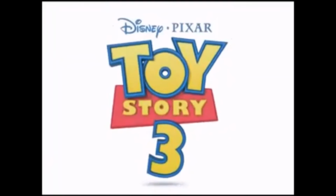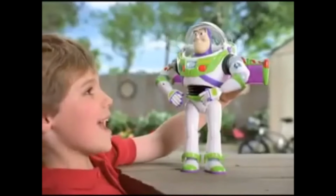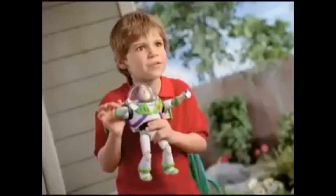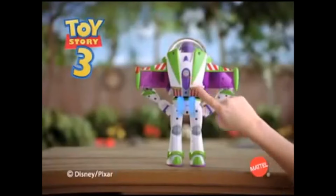From the Disney Pixar movie Toy Story 3, it's Jetpack Buzz Lightyear with real sounds. Buzz Lightyear, at your service. Yeah! Help Buzz save the train! Yeah, Buzz can do it! Prepare for liftoff! Fire his jetpack and blast him to the rescue! Look, they're getting away! Laser activated! Toy Story 3 Jetpack Buzz Lightyear figure.